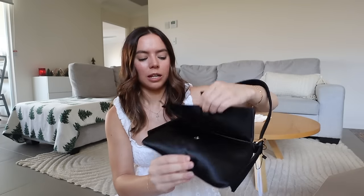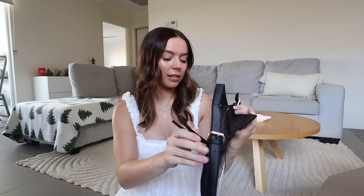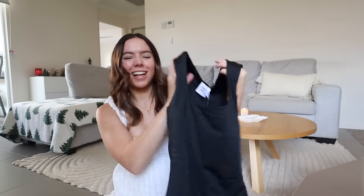It also has this gorgeous sheen to it. And it's just a little button, even though it has a little clasp there. That's just for show, so it's very easy. And it zips, which is really nice. I'm just loving the shoulder bags at the moment. I used to be a crossbody kind of girl, but I've really been leaning into the shorter shoulder bags. I just love them.